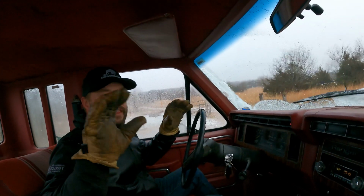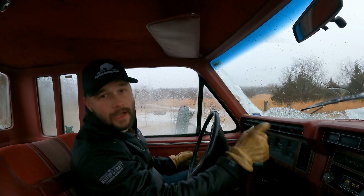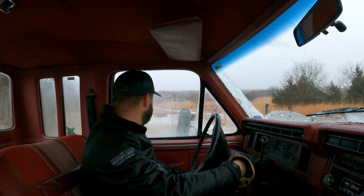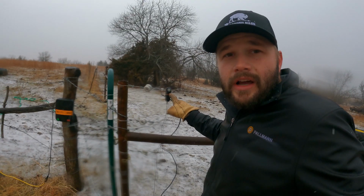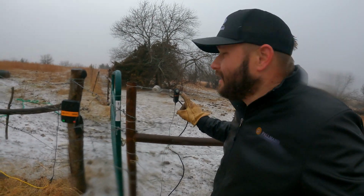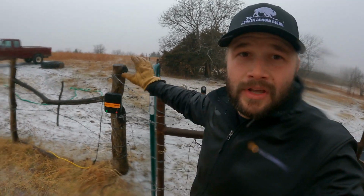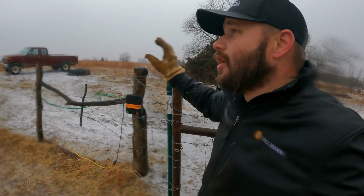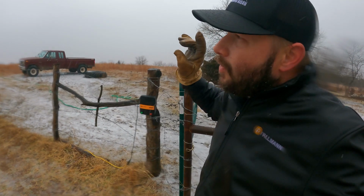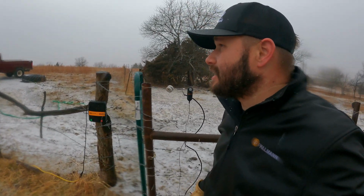Now that we've taken this field off, that field should be hot. So let's go find out. That's what we're looking for right there. That red light blinking. So that means this whole fence is hot. So this whole fence now is offline. No more electric fence in it. All we have is barbed wire. We can start tearing that down. That's gonna be the next project.